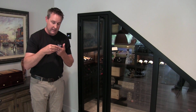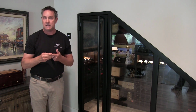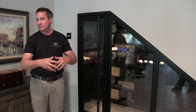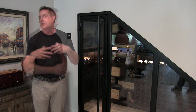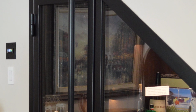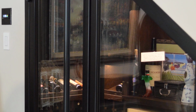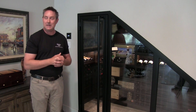Part of what we do is we do everything related to a cellar. I mean, we do all of the insulation, because that's a huge component of building a cellar. It has to be fully insulated, otherwise it's just not going to work properly, and it's going to cost you money. So dual pane insulated glass in metal frames, that's pretty much a must for any cellar. Closed cell spray foam behind the walls. Install the cooling system, install the racking, and that's where we are today.